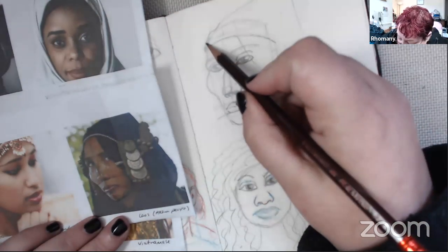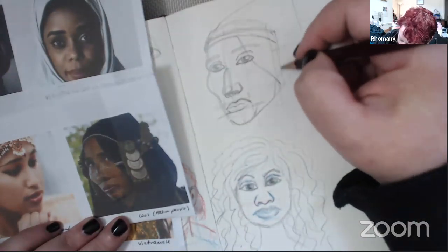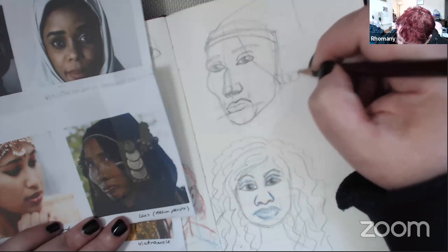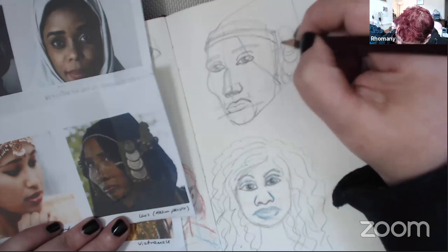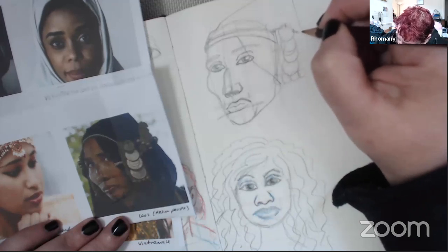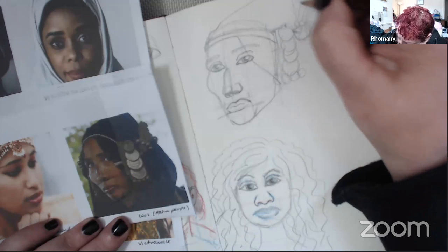So now she's got this big braid across here. She's got a huge dangly thing here with bells on and coins. Not unlike a gypsy headdress, actually. It's very ornamental. So we can sketch that in.